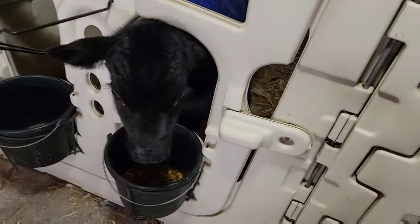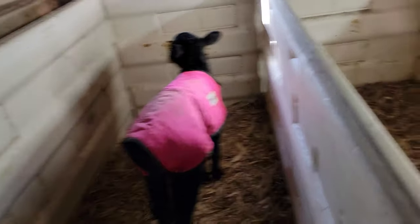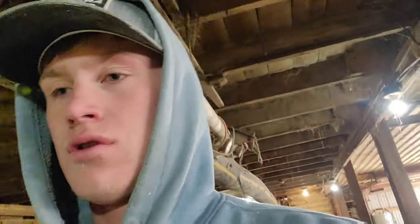They're eating grain, starting to eat grain. Yep. Yesterday we cleaned out the big wean barn. Took probably 2 or 3 foot of bedding pack out of there and just rebedded it nicely.